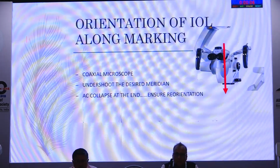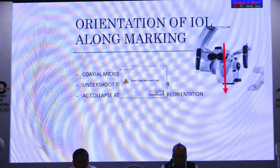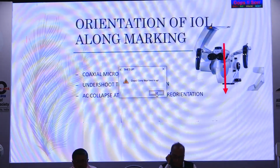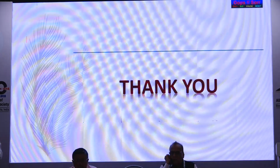So to conclude, the microscope should be coaxial. Undershoot the desired meridian so that you have little room to adjust the toric IOL along the appropriate axis. And if there is a collapse at the end, then re-ensure the orientation, because collapse of the chamber may rotate the lens a little bit. So thank you very much.